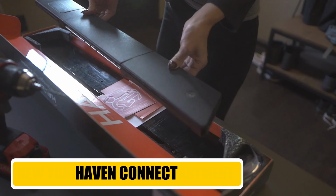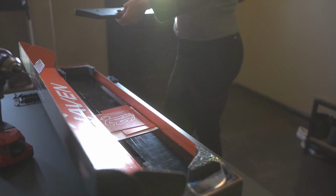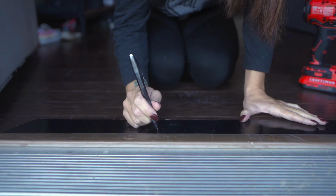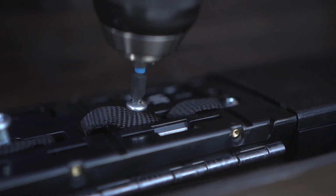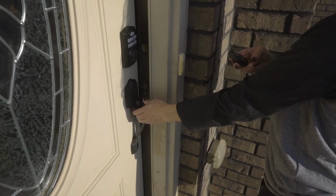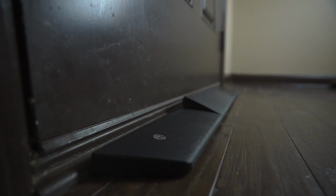Next, let's talk locks. The Haven Connect is a floor-mounted smart lock that's about 10 times stronger than a traditional deadbolt. It was designed by veterans from United States Special Operations, so you know it's built with real-world threats in mind. This lock sits at the base of your door and uses a mechanical wedge that pushes back against force from the outside. Basically, the harder someone tries to kick in your door, the more the system pushes back.